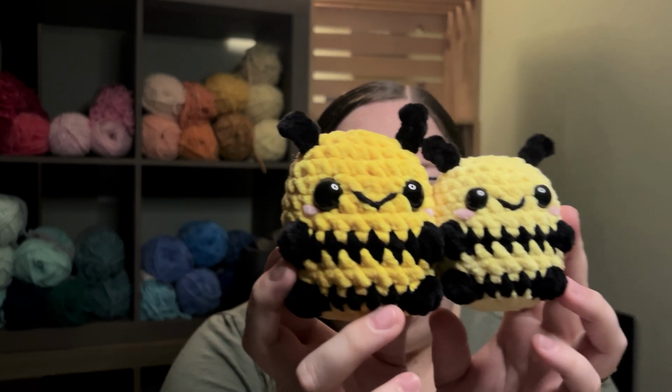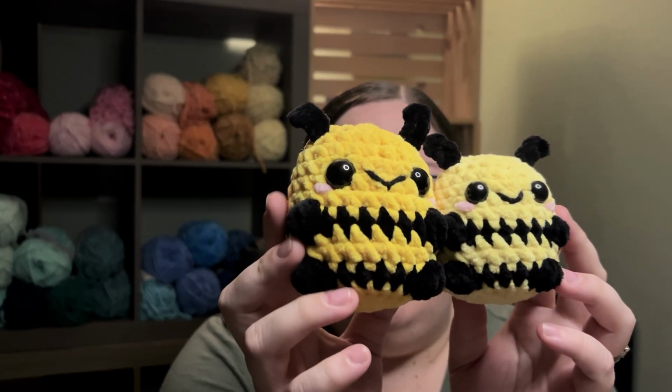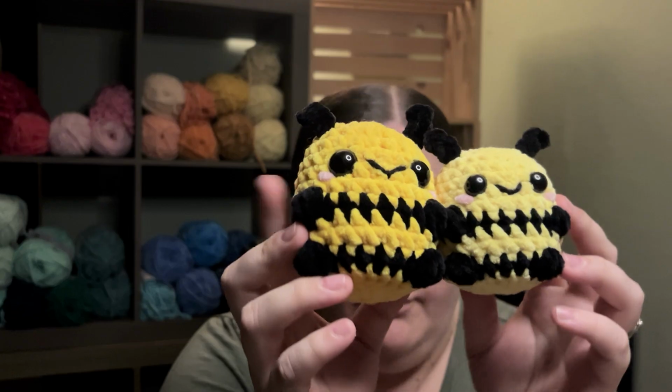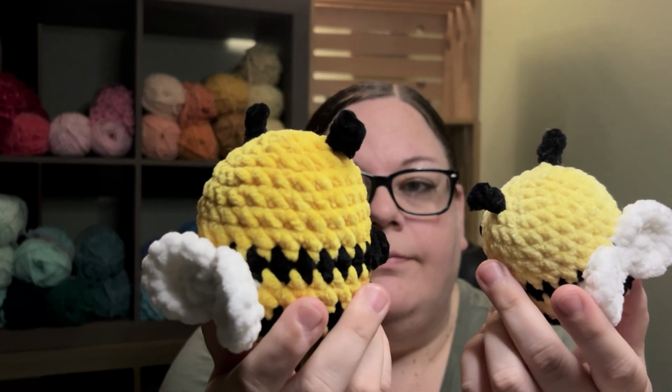So that's one thing that I want to start having more of and having a variety of, is things in parfait plush too. So we'll see how that goes. I'm gonna show you some of my mini things for now. I'm pretty sure I showed you, maybe not.